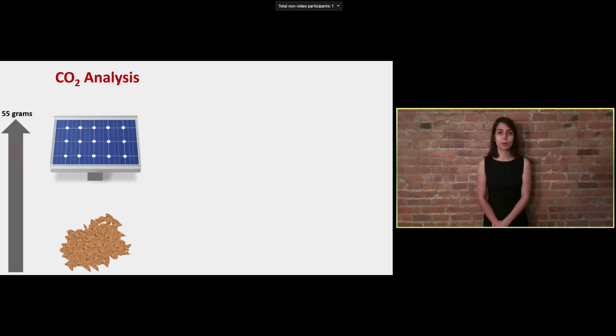into a module. Up until this point in the process, we have generated about 55 grams of carbon dioxide, which means to balance that out, we'd have to take that module and run it nonstop for 5 years. This is what we call the payback period. And as far as the payback period goes, this is considered to be a very good number.